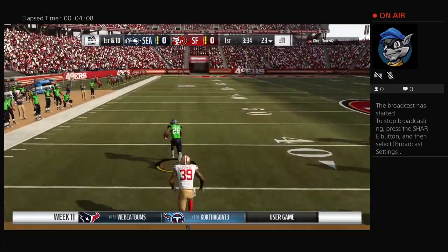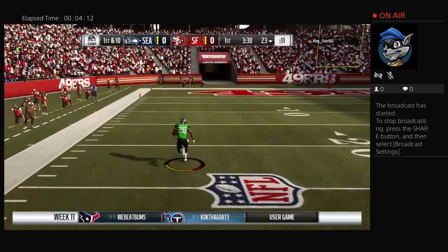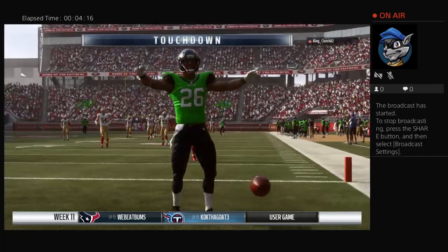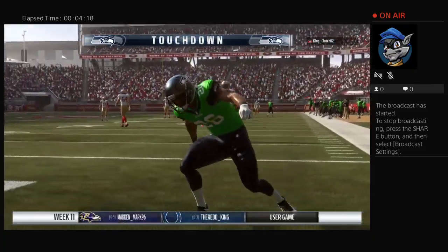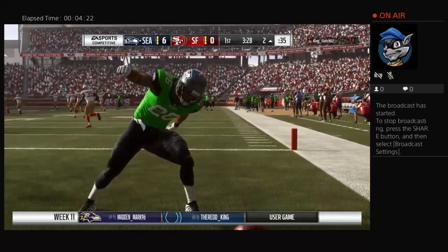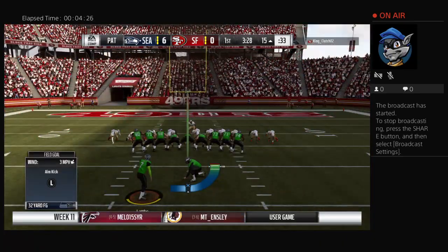And now running right through him. Defenders giving chase, but I don't think they're going to get there. Past the 20, and all the way in, touchdown Seattle. Corey Grant, 77 yards. And the Seahawks have taken a first quarter lead.